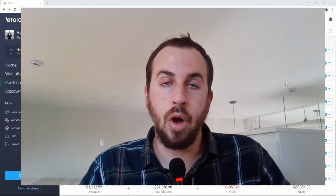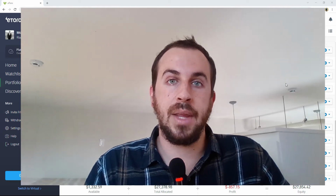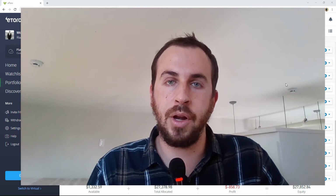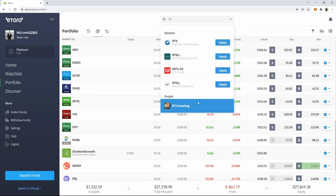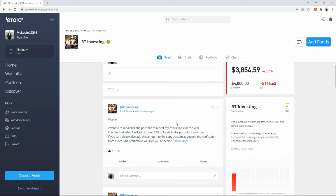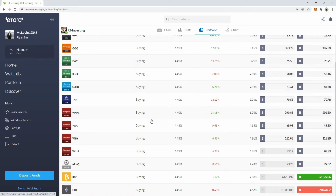Okay, now if you are a copier of the RT Invest portfolio, then this would be an ideal year for you to get your buying price as low as possible on all of the different asset classes that we are investing into. So I'm going to rebalance the RT Invest portfolio. Not a lot. I'm going to make a few small changes. So let's quickly navigate to RT Invest. You can get to the RT Invest portfolio by searching at the top. If we look at the portfolio, you can see that currently I have a breakdown. I have a proper breakdown in one of my posts. But I'm going to rebalance it.